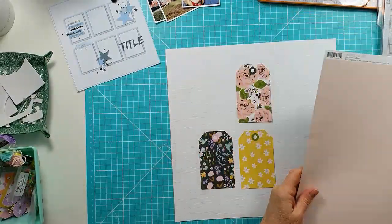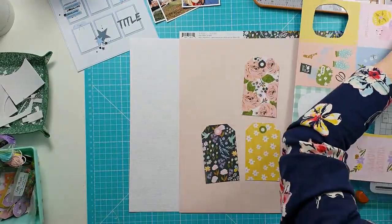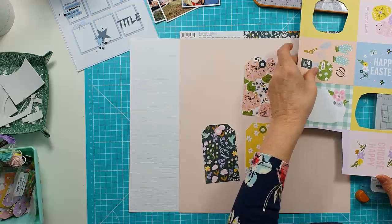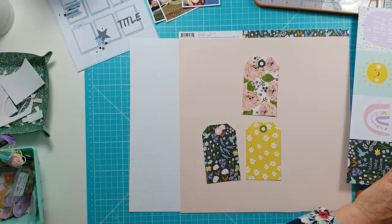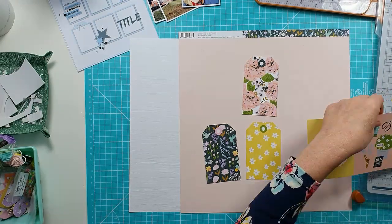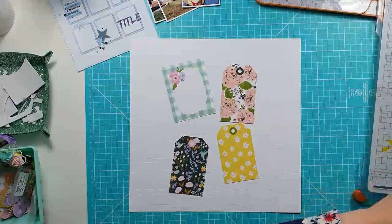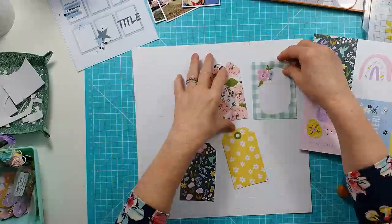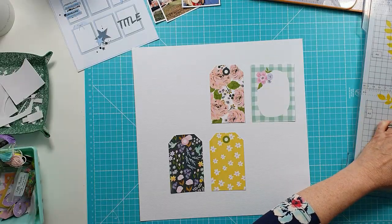Now I'm just deciding here whether I'm going to use white card or the pattern paper background. But I do end up deciding to go with the white card. I think they pop a little more from it. And then I'm just looking at some of the cut apart sheet, and I'm going to use that green gingham border up on the top right there.